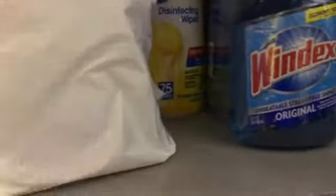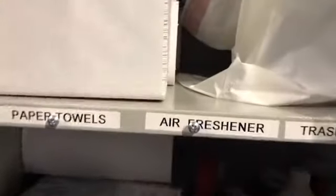And as part of our inspection now, I'm gonna put that over here. I just put that right here where the paper towels go. But also I did add one thing here, air freshener, okay? So that's also gonna be checked.